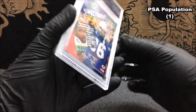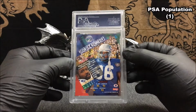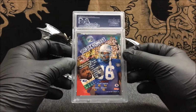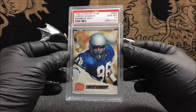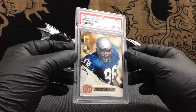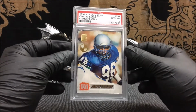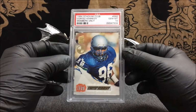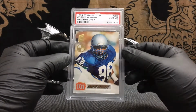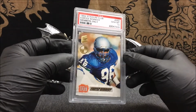I originally was just going to collect Marshall Faulk PSA 10s for the set registry, but then I felt like grabbing at least one, and then maybe continuing to collect all the Pro Football Hall of Famers' PSA 10s. I'm just striving to have a pretty unique collection and something that I enjoy. So that's why I'm only going to be picking up PSA 10s. I don't really care how low end or how high end the card is.